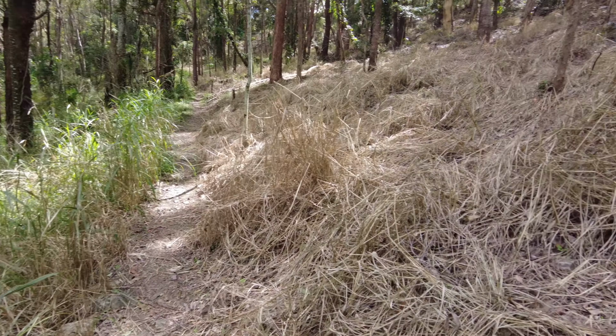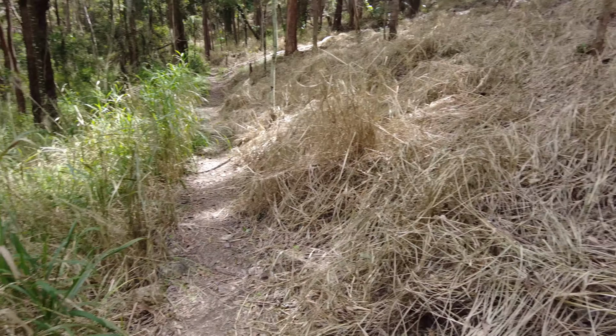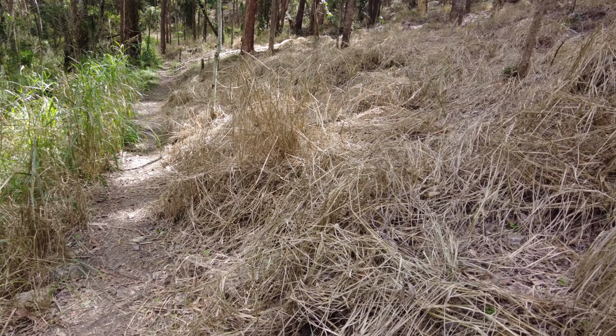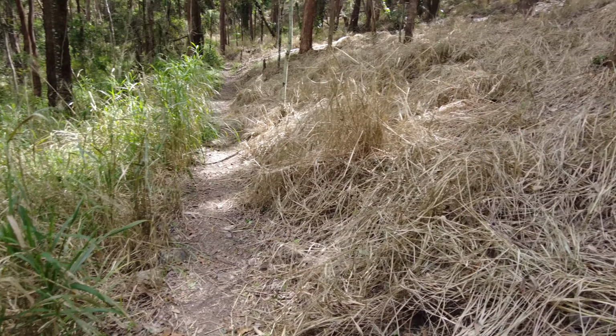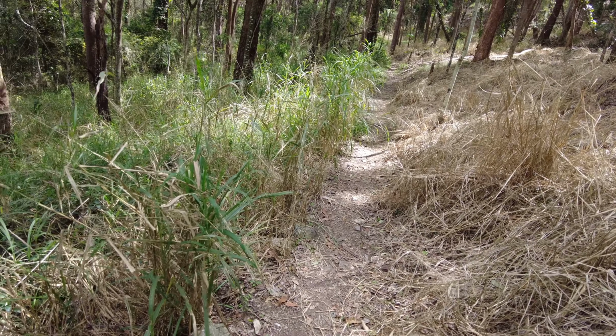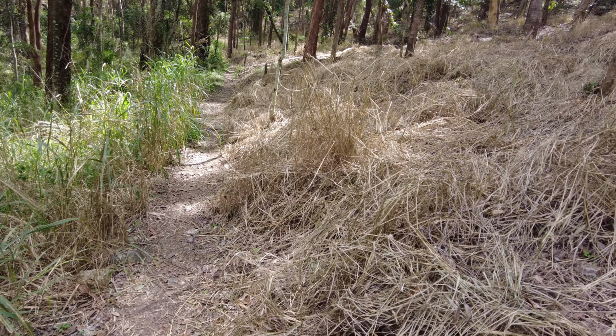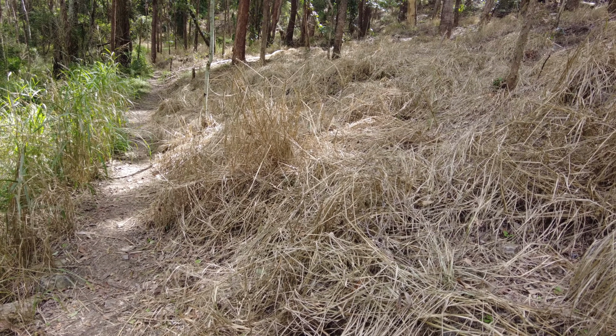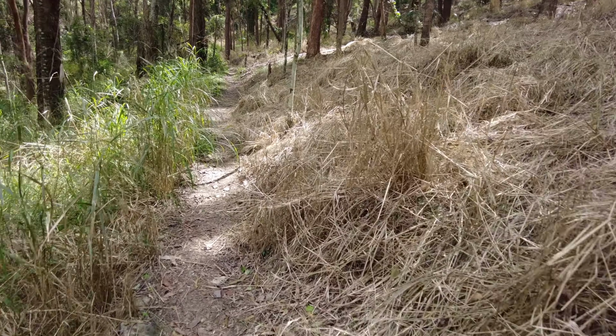It's interesting how all this grass is dead and all this grass isn't. I don't think the rainfall on this side of the track is particularly worse than the rainfall on this side of the track. So I think somebody's been in here with some herbicide, probably creating a fire break for the infrastructure on the top of the hill.